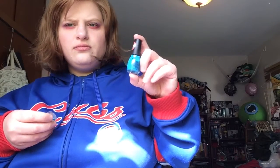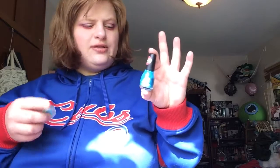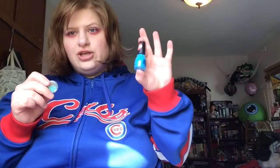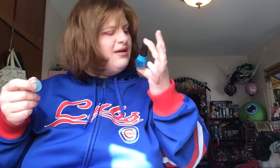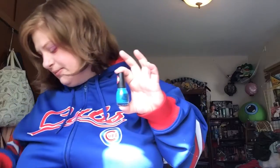But I'm using this, like I used 2 coats, and on the second coat I dip it in the glitter for G. So, I'll use this until the glitter's gone. Once the glitter's gone, this is going to be rolling out too. Maybe I'll try to find another way to use it. Maybe I'll try to find another glitter that I can use with it. I have this teal one that I don't think would work with it, but maybe I could try it.